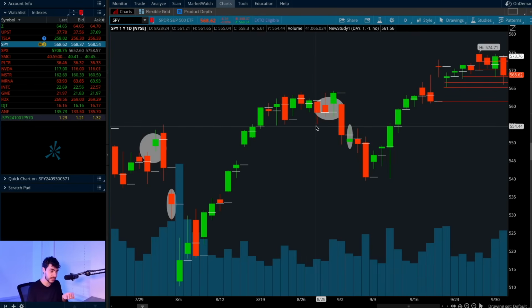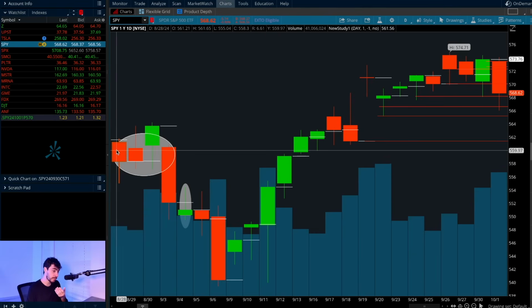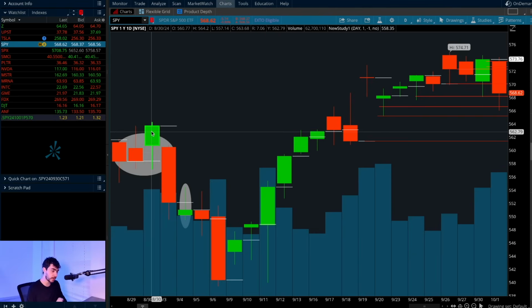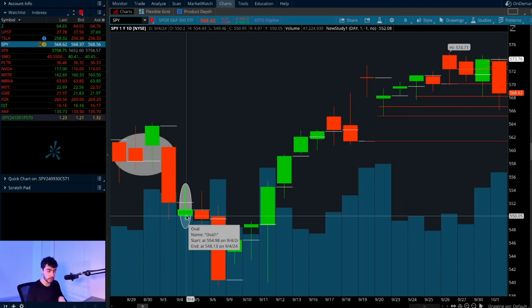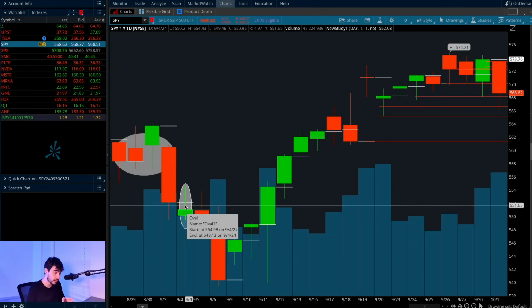Now, in terms of the next situation that I'm seeing, in terms of the SPY, you can see right here, we have this red bearish candle, green bullish candle in the middle, red bearish candle. The next day, it bottoms towards the previous day's lows. So in terms of the next overall move, you can see on this day, in terms of the previous closing price, the SPY ended up previously closing at 552.08, right? And then the next day, it ended up opening at 550.20.